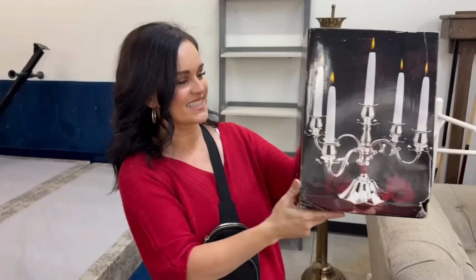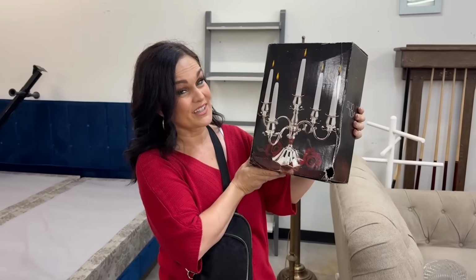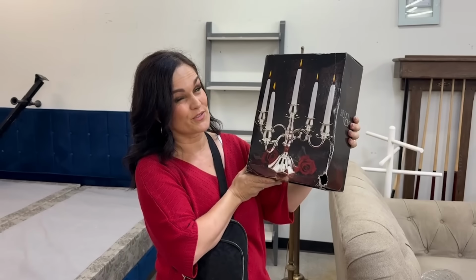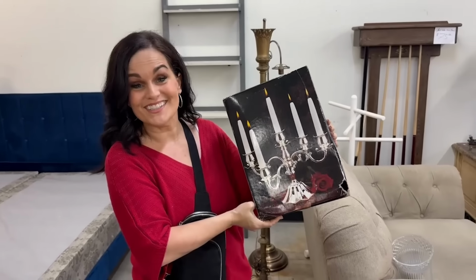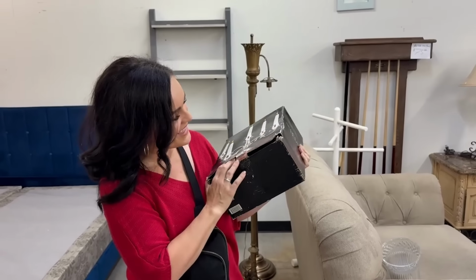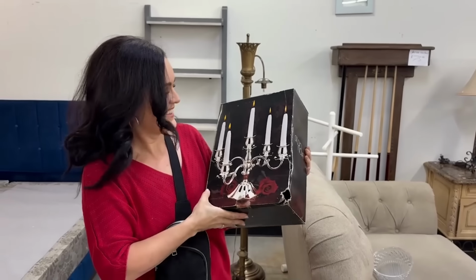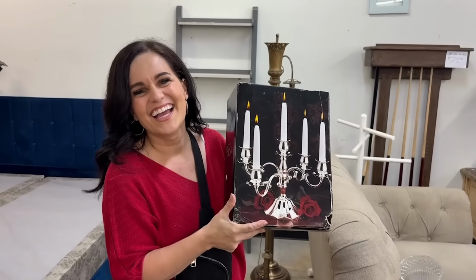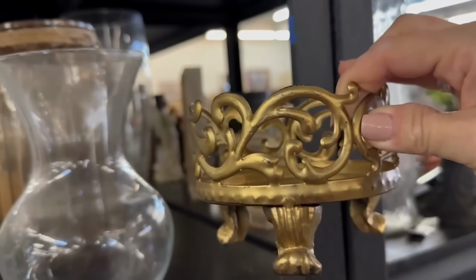Okay, so this is, I believe it's by Mikasa. I believe it's silver. Maybe not solid silver, but silver plated, I'm guessing. But it's beautiful. I didn't pull it out of the box. That's okay. I think it is the right thing though. That's right. Well, hopefully it's not. Hopefully there's a sock in there. That way I win automatically. There you go. So we'll see.